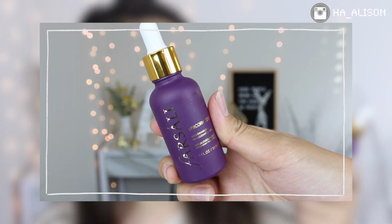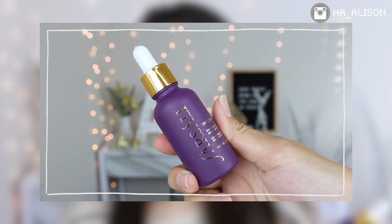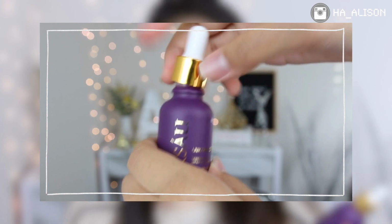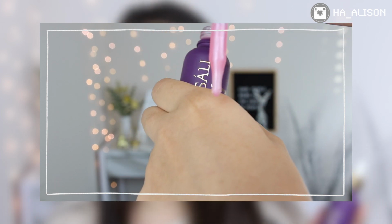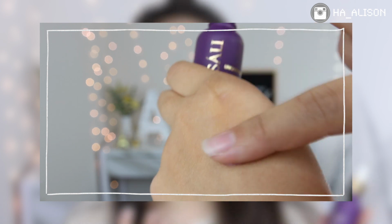And this is something that I feel is really gimmicky because it was all over Instagram and people just raved about this product. So this is the Versailles Unicorn Essence, and you can use this as an essence serum. I mean, serum is essence, but you can use this as a serum, like a moisturizer serum base before applying moisturizer on top, or you can use it as a primer.